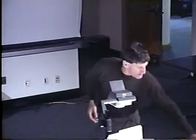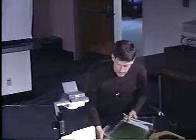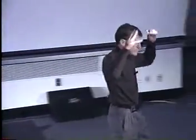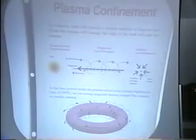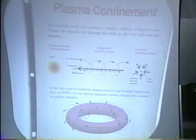Well, there's three ways to confine plasma in general. First one is how the sun does it. It uses gravity, pressure and gravity. And in the center of the sun is where the fusion occurs, and it just squeezes the fuel together.